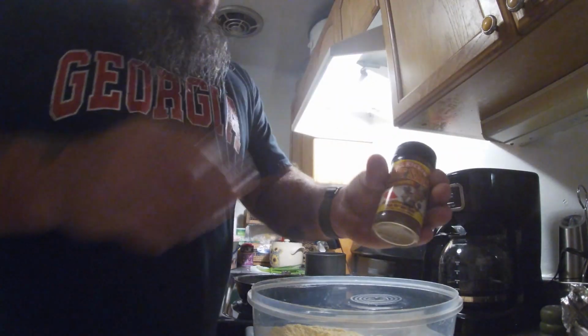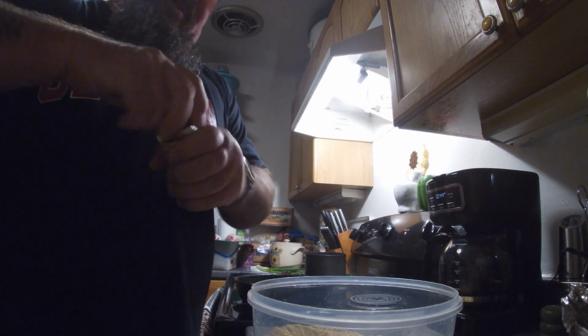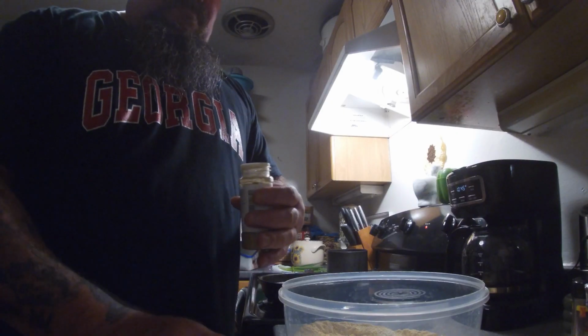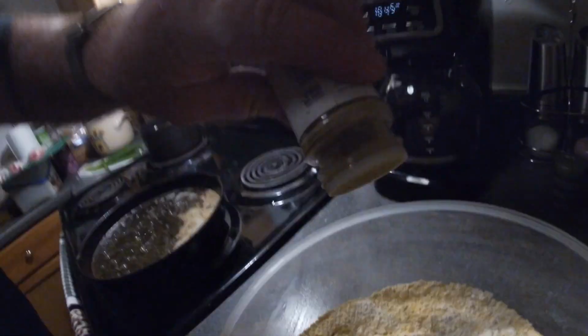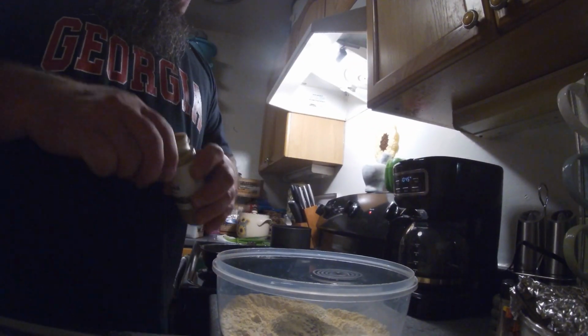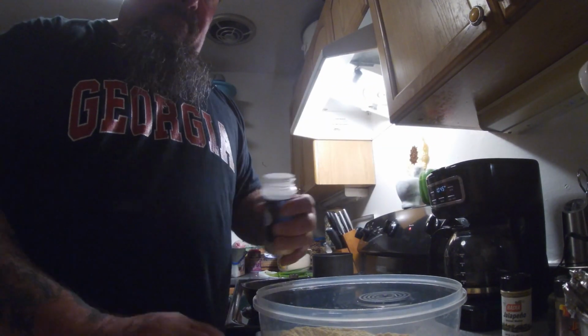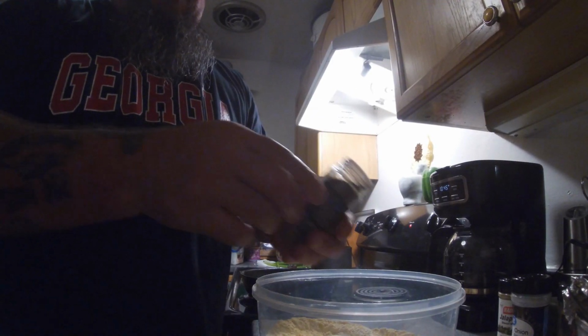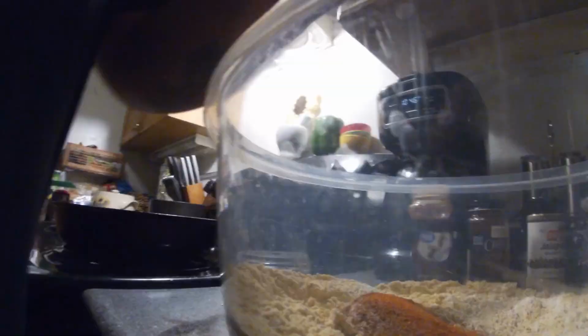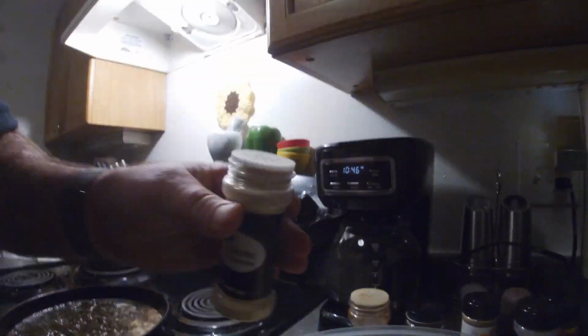Alright, we're going to add some seasonings. We're going to add some ghost pepper, salt, probably about that much, some jalapeno, about that much, onion powder, about like that. A little smoked red jalapeno, a paprika, a little garlic, and a little slap your mama seasoning.